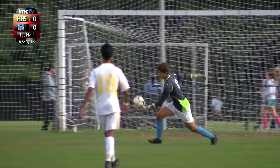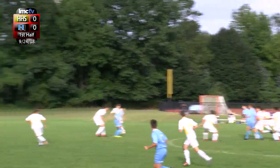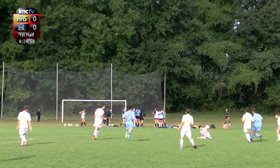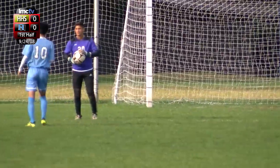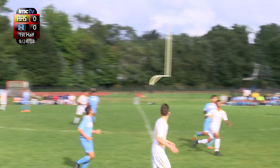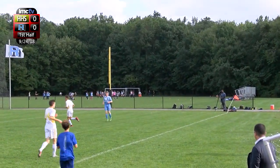So Rhinebeck coming into this game, as I said before, a very good defensive team, but they're still trying to find their flow offensively as they make their way up the field, and this one is scooped up by Limitone as he looks for a good passing angle to one of his teammates, and he kicks this one across the midfield line, and a header attempt by the Panthers by Owen Robertson.